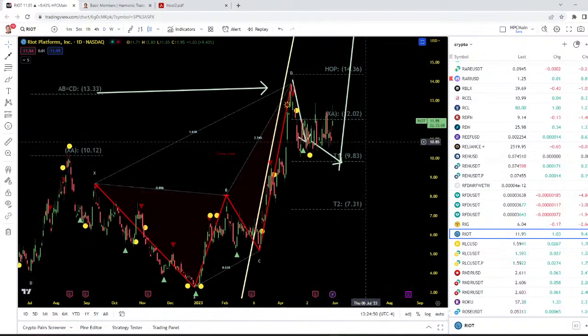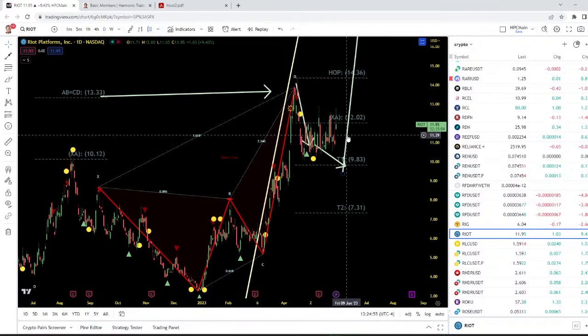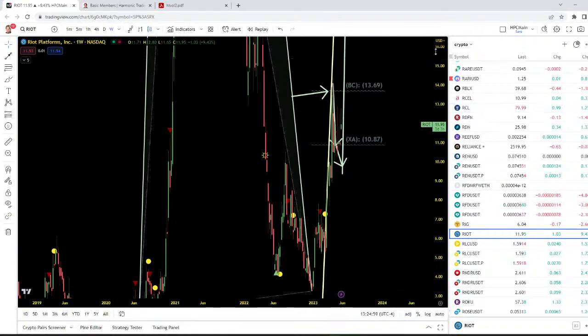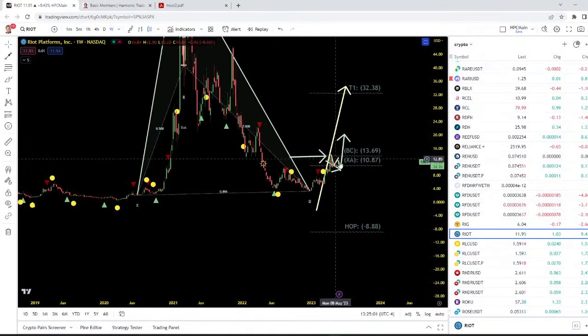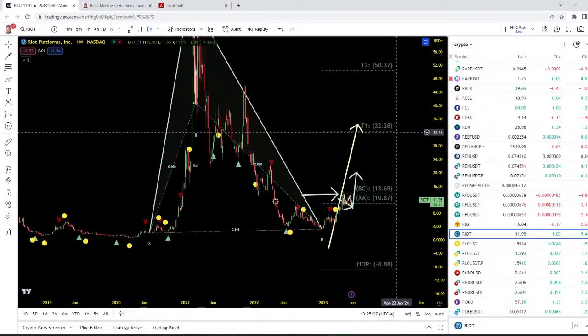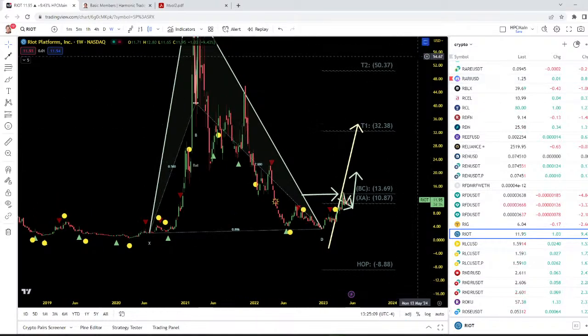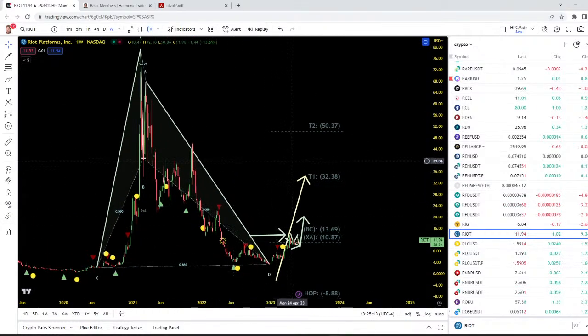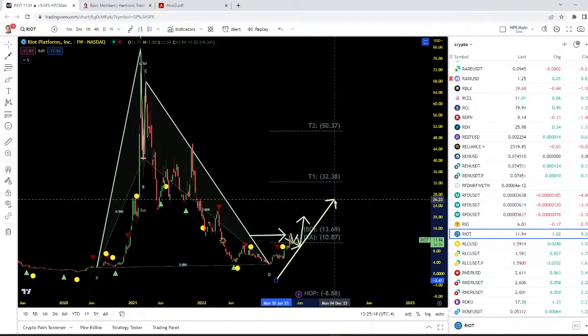If you're not in that, just get your eye on it, because against the weekly pattern that we've talked about, that's what we're looking for. We're looking for the breakout, especially above 14, to go to target 1 at 32.38. Sounds crazy, but that's how we look at it. That's the type 1 bat pattern, 32.38. Keep it linked.